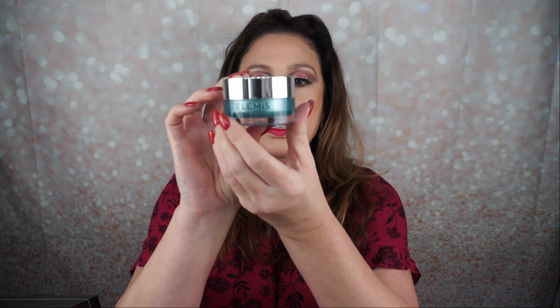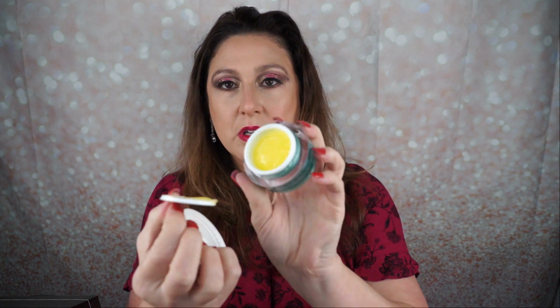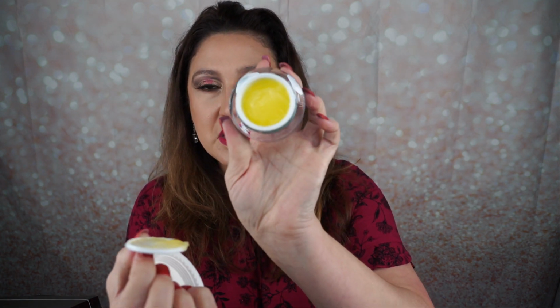Yes. Let's see what it looks like. All the packaging. Super cute, super cute. I can't wait to try it. I'm almost out of the eye cream that I'm trying right now. Ooh, it's yellow consistency. Doesn't really have a strong smell, which is good for me. But I cannot wait to play with that.